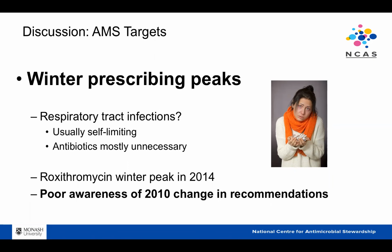And as Joanne's already pointed out, Therapeutic Guidelines, which has our recommended antibiotics, does not integrate into GP software. So it's not convenient for GPs to use, as is MIMS, which is integrated into GP software.